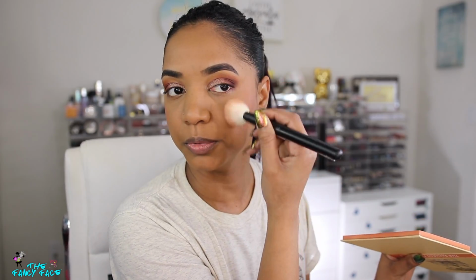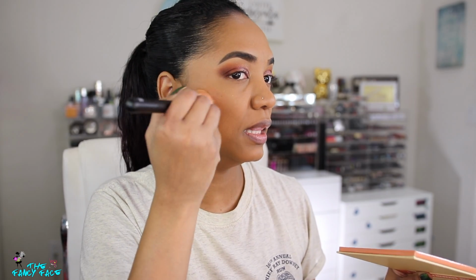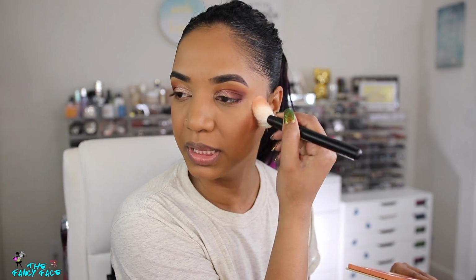So I'm just gonna use circular motions to buff this out. This is a rougher blush brush. It's the number 5, and I'm just blending that out. This brush has a little bit of texture to the bristles. They're a little scratchy. It may not necessarily feel like the most luxurious soft brush, but it does help to blend out, like if you over apply something, you can blend it out with that brush.